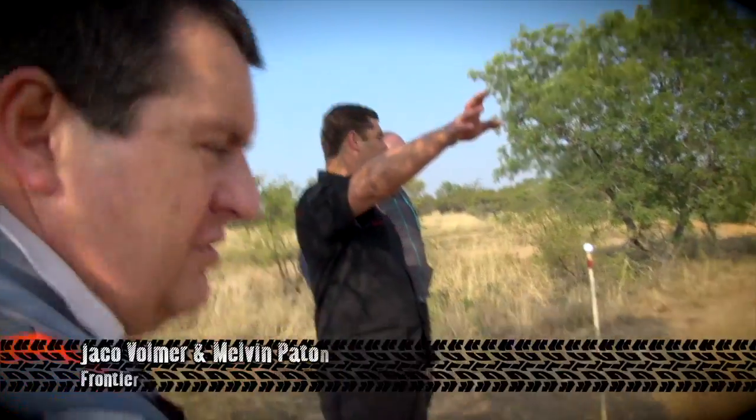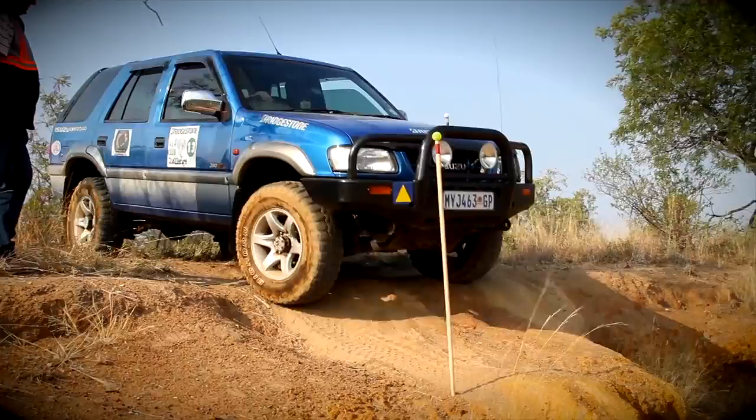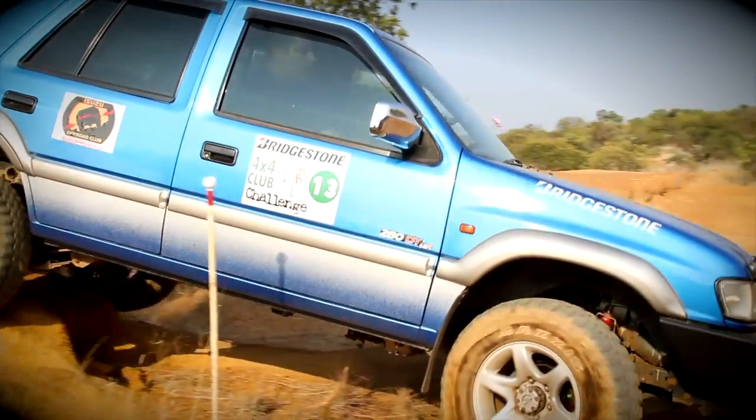This is Jaco Fulmer and Melvin Patton in the Isuzu with the lucky number 13. They're clearly intent on discussing all the variables and options here. And they're off, but that planning session bears no fruit as the Frontier kills one pole dead.